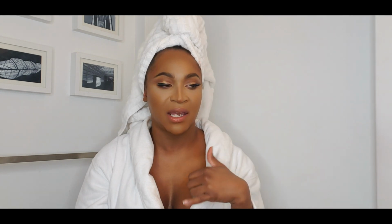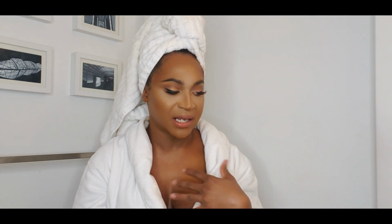What I use to exfoliate my skin is kind of controversial. Some people don't like this anymore, but I like a very hefty scrub. I like something I can really feel to exfoliate, because I have oilier skin and because I am always about anti-aging at the same time, is simply the St. Ives Fresh Skin Apricot scrub.